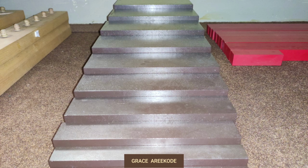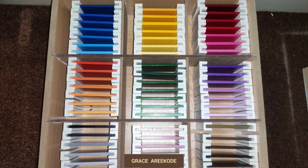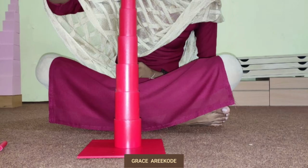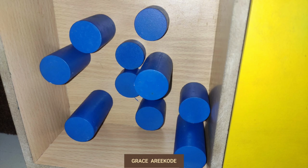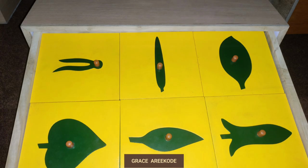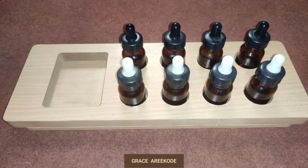Blocks, brown stairs, red rods, color tablets, geometric cabinet, noble cylinders red, yellow, blue, and green. Leaf cabinet, smelling jars, tasting bottles.